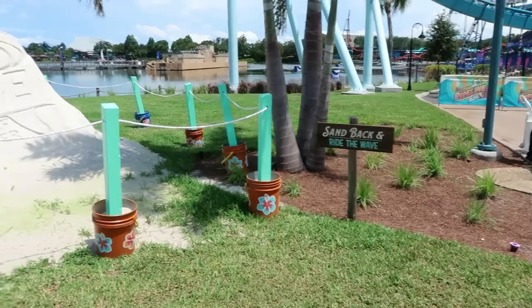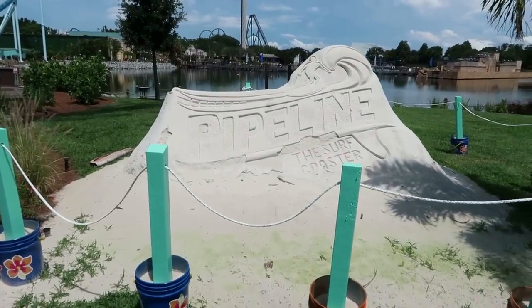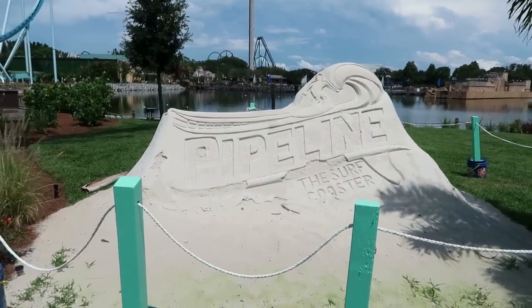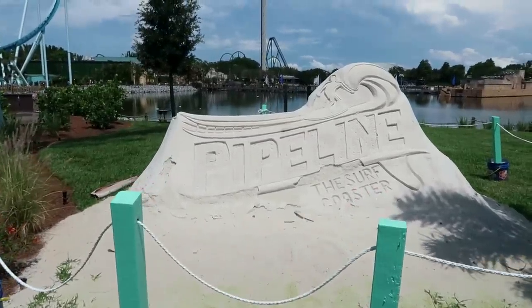And, you know, the great theming, there's a giant surfboard, it's got a solid surfing theme. I can't say enough good things about this one. There's a sandcastle in the shape of the pipeline logo. I can't figure out if that's a real temporary pile of sand, or if that is a sculpture.